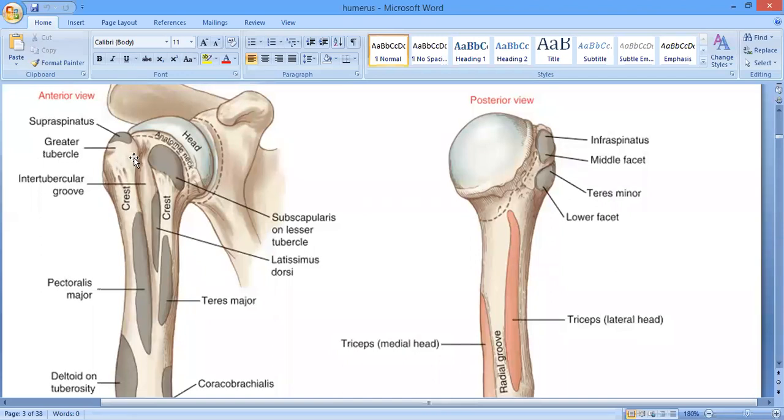ओके, now this crest of the greater tubercle, this crest, ठीक है, ये एक रिज मैंने आपको बताया था ना कि इन दोनों ट्यूबरकल के दरमियान में एक ग्रूव है. तो एक रिज कहां पे है? ग्रेटर ट्यूबरकल पे है, और एक रिज क्रेस्ट जो है that is on the lesser tubercle. सो जो ग्रेटर ट्यूबरकल की क्रेस्ट है, it is going to form the lateral lip of this bicipital groove.